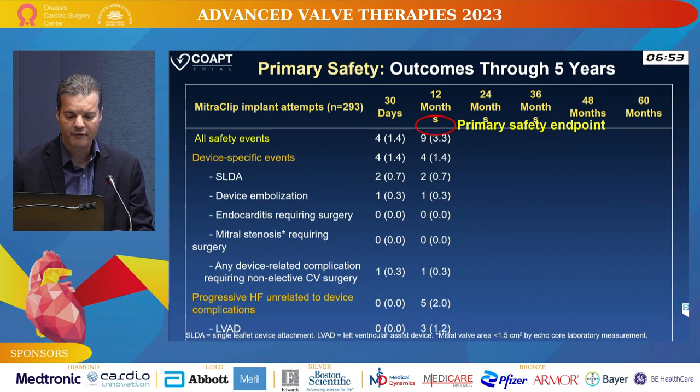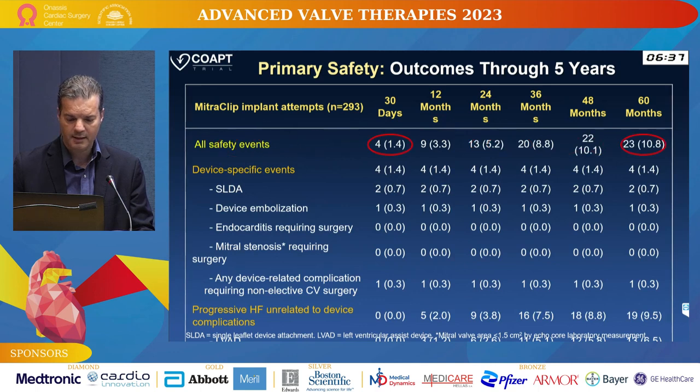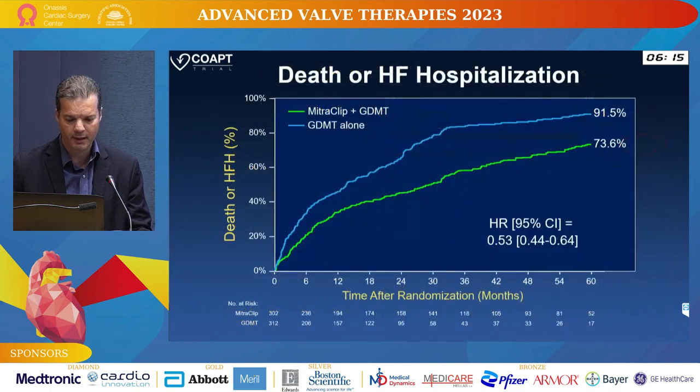And if you look at the safety endpoints at 12 months, you can see the device-specific events were 1.4%. Only 0.7% SLDA, single leaflet device attachment. And if you look at the safety endpoints at 60 months, these were all driven by further progressive heart failure unrelated to device complications. If you look at the device-specific events, they were identical. So durability, which is a major concern, is there. You don't have any adverse effects by the device 5 years out in this fragile population.